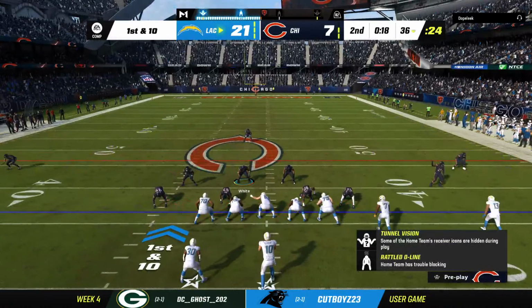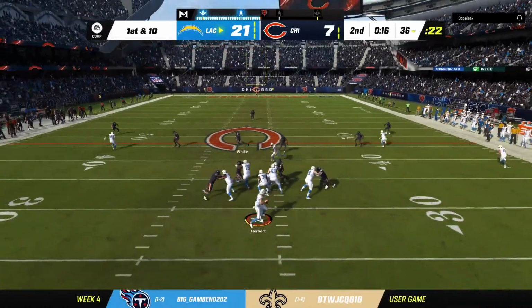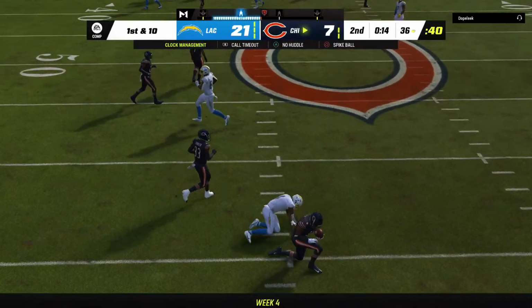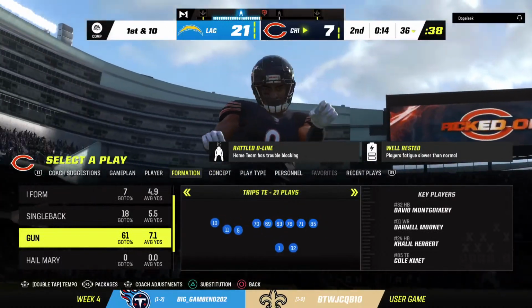The Charger drive about to get going. And with decent starting field position, they may be only a couple completions away from field goal range. Into double coverage, and it's intercepted. Picked up by Jaquan Brisker. And the Bears are going to get it back here just past the 35.